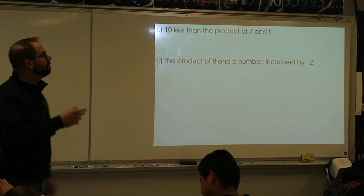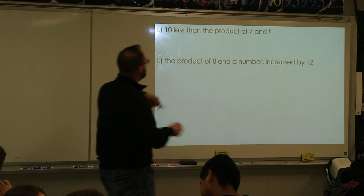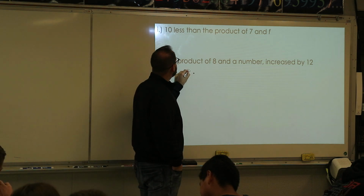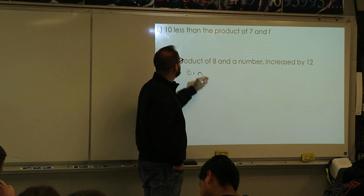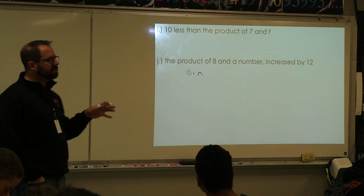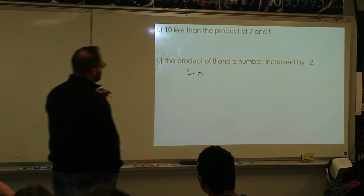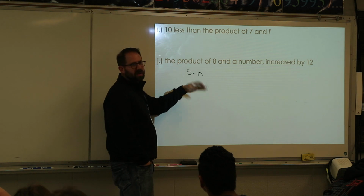Walk through this one. Product means to multiply. I just literally did it on the last problem. So, product of 8 and a number. Now, you can pick any letter you want, A through Z. Preferably leave out T's, I's, S's, O's, because those kind of look like numbers and plus signs. So 8 times a number, I just use N.